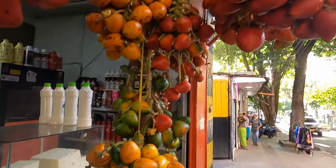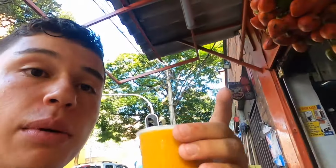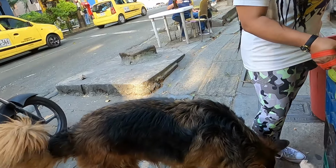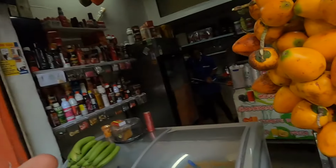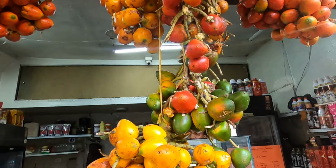So this right here is chontaduro. Last time I tried it like full in fruit form, but this time I'm trying it in juice form. So let's see if I like it better. These dogs are beautiful. I think it tastes much better in juice, man. Like when you eat it just raw, it's super dry, and you have to put a lot of honey on it for it to taste good. So they peel it and they put honey and salt on it. It looks like this. It's red, sometimes it's green, or sometimes it's yellow.